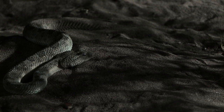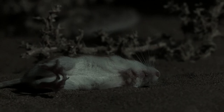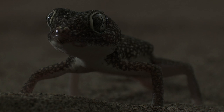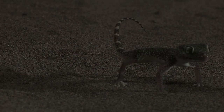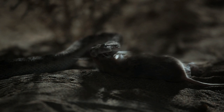A few milligrams of the adder's venom will kill any rodent in a few seconds. Now it must find the gerbil with its powerful sense of smell. The Dorius gecko is watching with its large eyes. It knows that horrifying predators dominate the Abu Ghoyer desert at night. The viper finds its prey and tries to swallow it whole, head first.